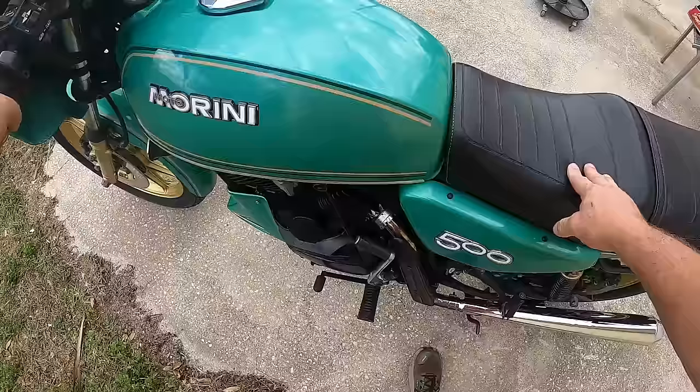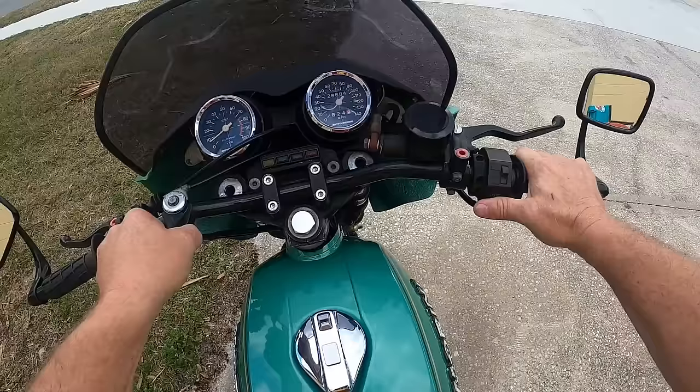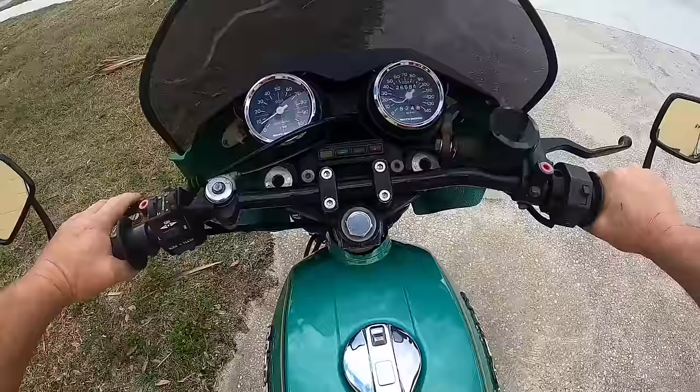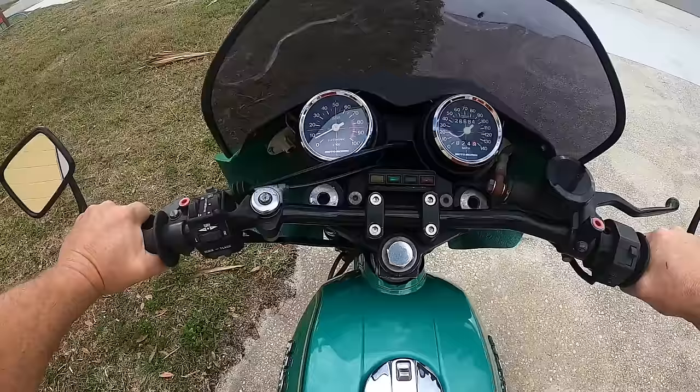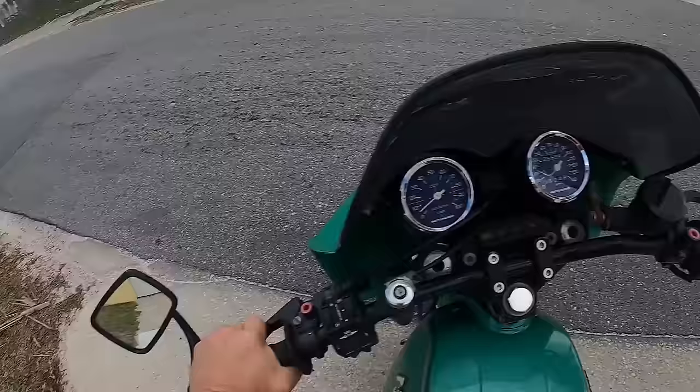Stupid spot for a key. The reserve petcock is on. Don't know if I need choke. I'll use it. I'm guessing it's one down. I don't remember. Oh, that clutch is a little bit hard. Oh yeah, think of it, it's a dry clutch too. Listen to it squeal. I forgot to mention that.